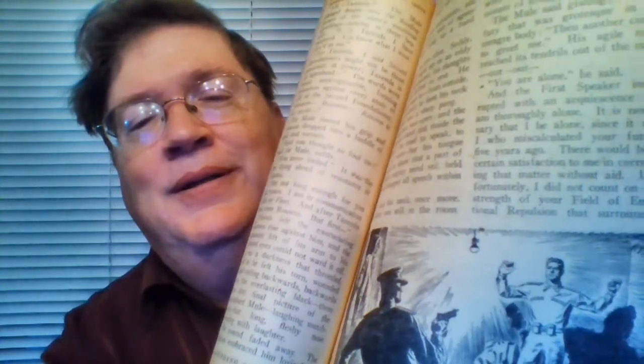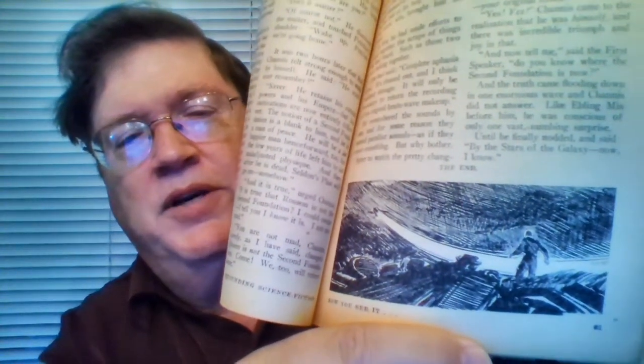I've got an old-fashioned incandescent light bulb with a tungsten filament in there. You can just tell. Very rustic for a remote future. I like that. And then finally, guess he flies off. This could be just generic artwork.